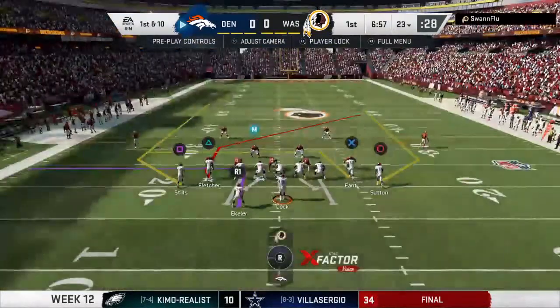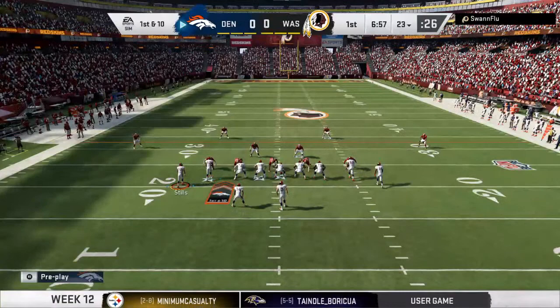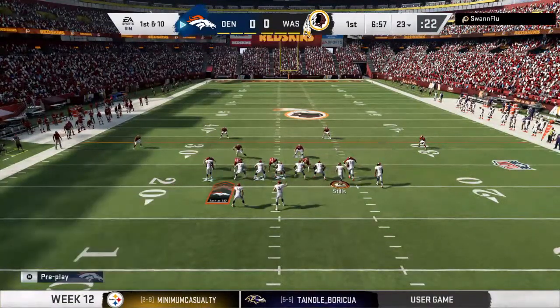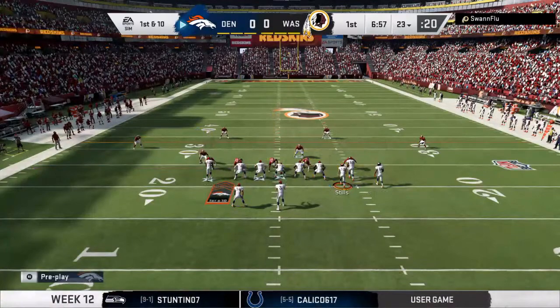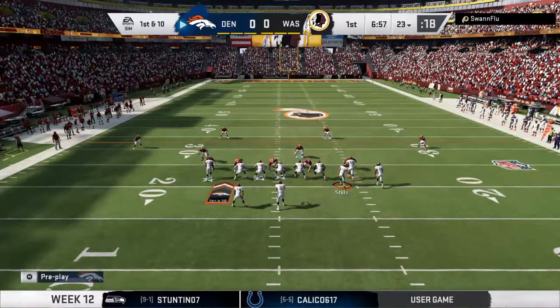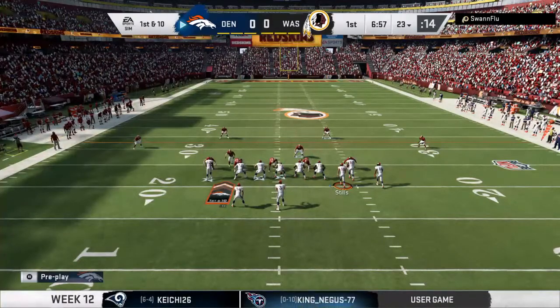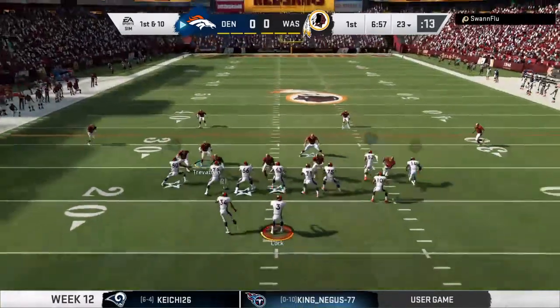Break. 59. Mike is 59. Mike is 59. Now. Hey, echo. 59. Mike's 59. Let's make these babies cry all the way back home, y'all. Let's make these babies cry all the way back home.